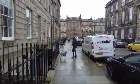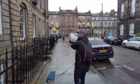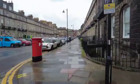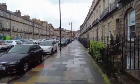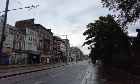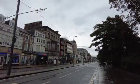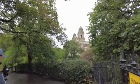So we just had a quick bite to eat in the West End, which was okay, in a restaurant called Roots, and now Oscar with his coat on. So the West End's a small area that has little boutique shops and lots of little cafes and restaurants. You can see how quiet Princes Street is at the moment because there is no traffic going in this direction. But we are going to walk through Princes Gardens.